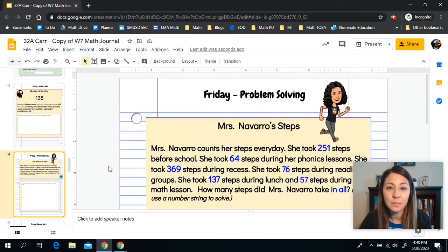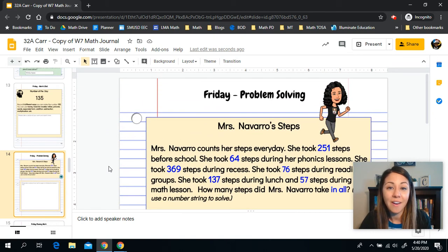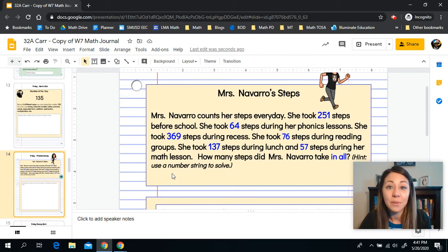All right, and for Friday's problem solving, we have another problem about Mrs. Navarro and all of the walking she has been doing. You'll see below that this is a number string problem. There are many different numbers that you are adding together. So think about how you will efficiently put those numbers together.